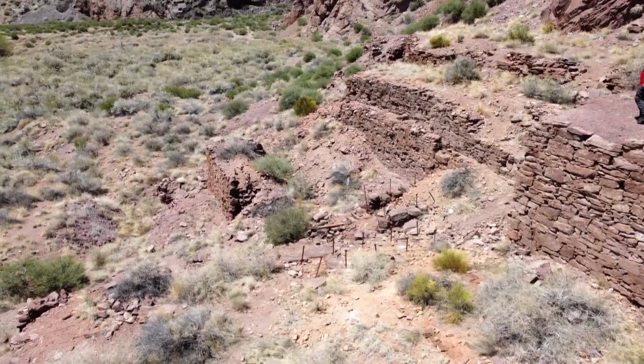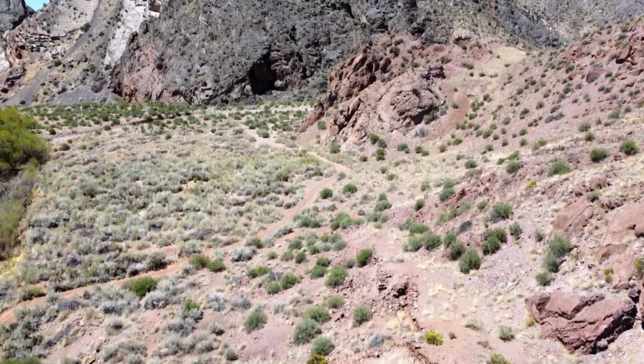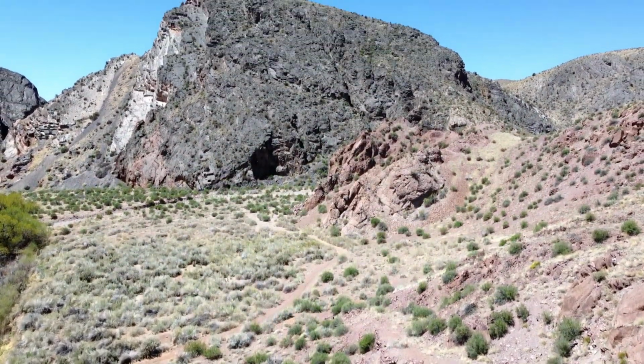So, at the end of this canyon, there are the foundations of an old mining camp. And that's what we were just showing you with the drone. Beautiful little hidden gem.